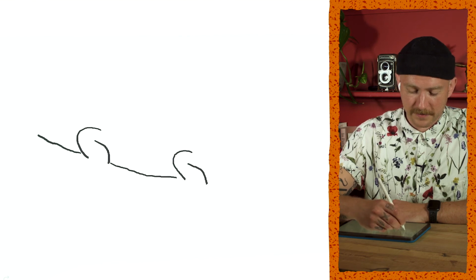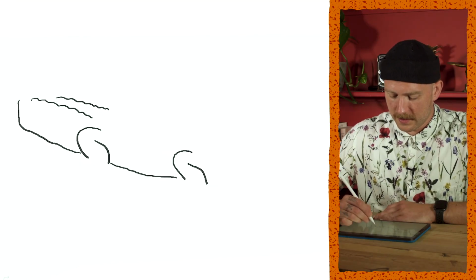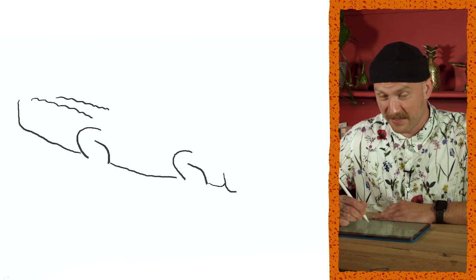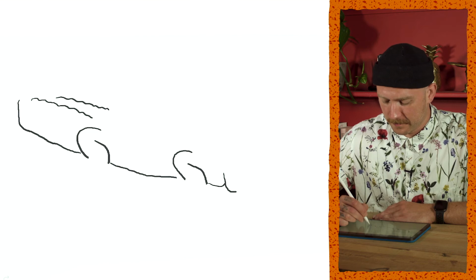Put this at the back. Up like that. Little wobbly bit along here. Another one just next to it. A little bit like this. Now these guys can't chew their food, they have to swallow it whole or tear off smaller pieces. They can eat prey up to as big as an ox or a cow.